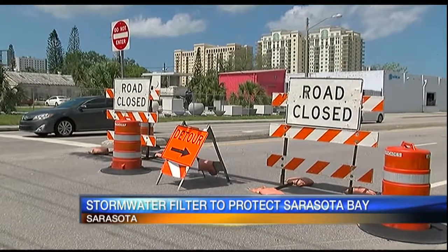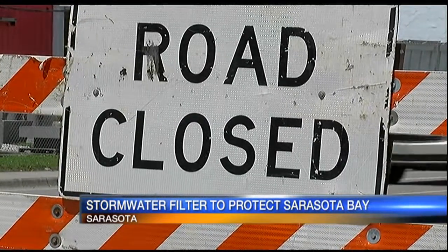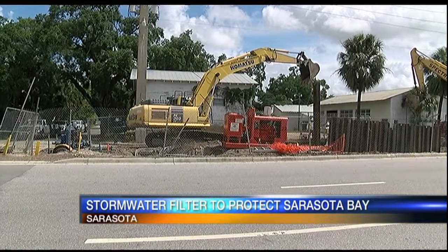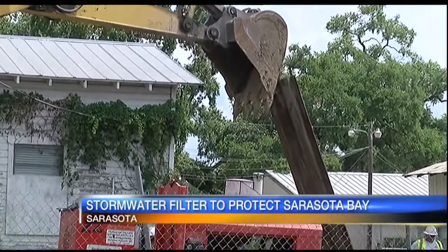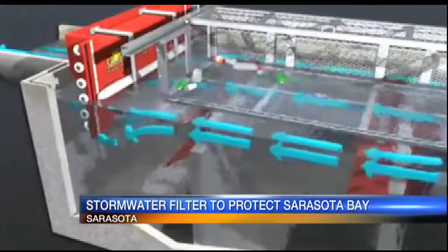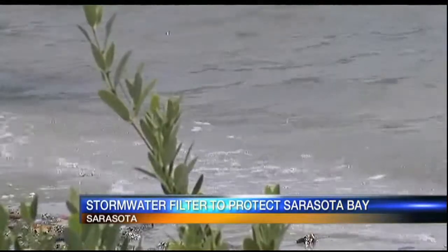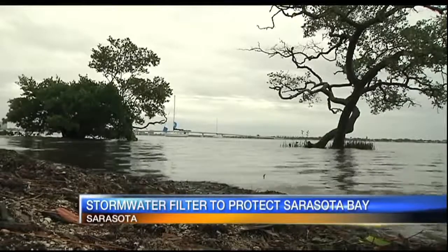If you're going westbound on 10th Street near downtown, you'll eventually come to a complete stop, turning left or right for a detour. It's not road construction, but the city is installing what's called a baffle box, a unit cleaning stormwater runoff filled with styrofoam cups, cigarette butts, bottles, and other debris after a heavy rainstorm, essentially protecting Sarasota Bay.